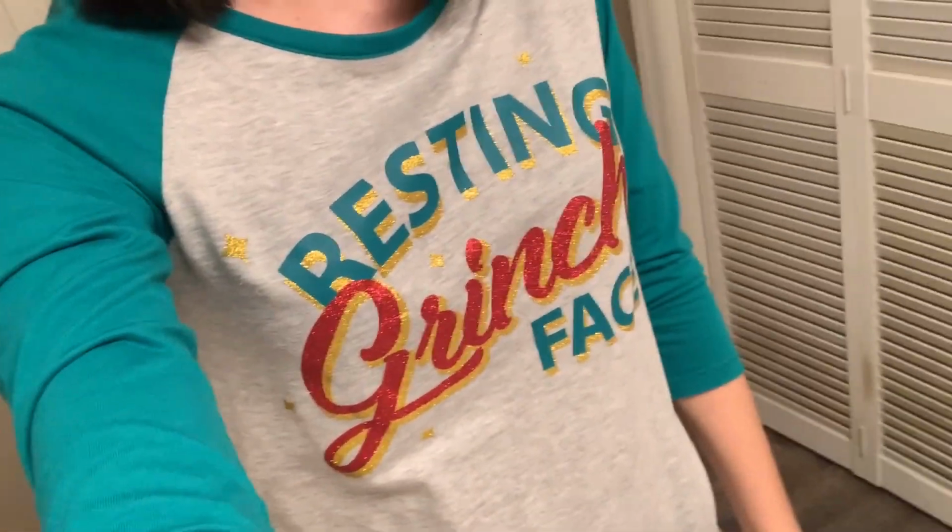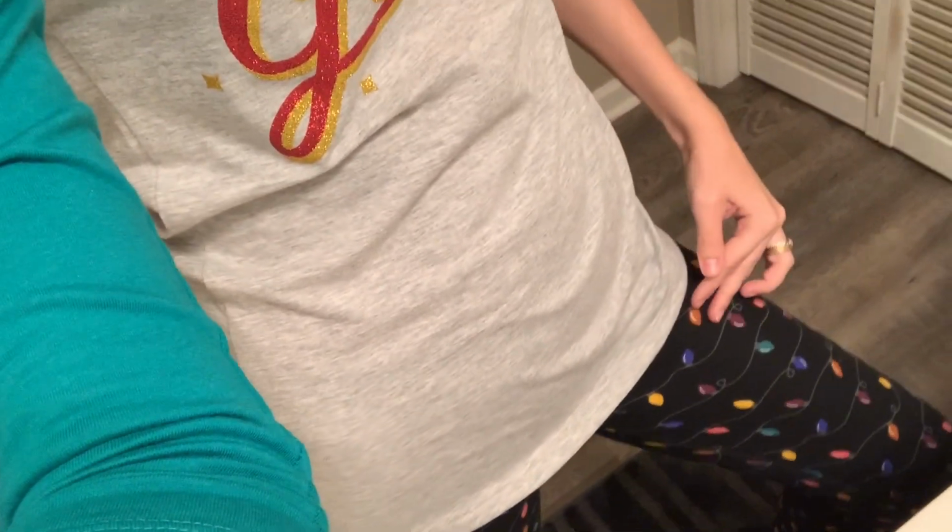But this is what my outfit looks like. I have a shirt that says Resting Grinch Face, as well as some Christmas light leggings, and then this cute little Christmas bow cat ear, what do you call that? Headband. Couldn't think of the name.